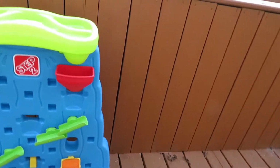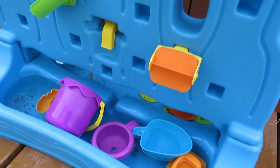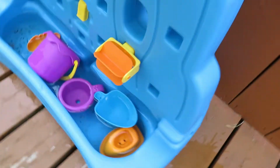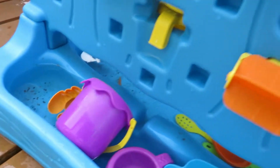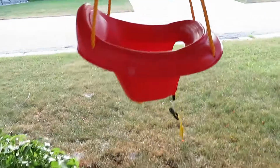And the last item I'm going to talk about is this little water table or water tower that we got from Costco. Well, I shouldn't say that. My aunt got it from Costco as a baby shower gift, and she really loves it. She loves stomping in the water with her feet. She loves watching the water trickle down, and it's just a great little toy if you don't want to get your kid soaking wet, maybe you don't have time, but it's okay if they get a little wet kind of thing. So she really enjoys that. We don't use the backside, but you can if you want.